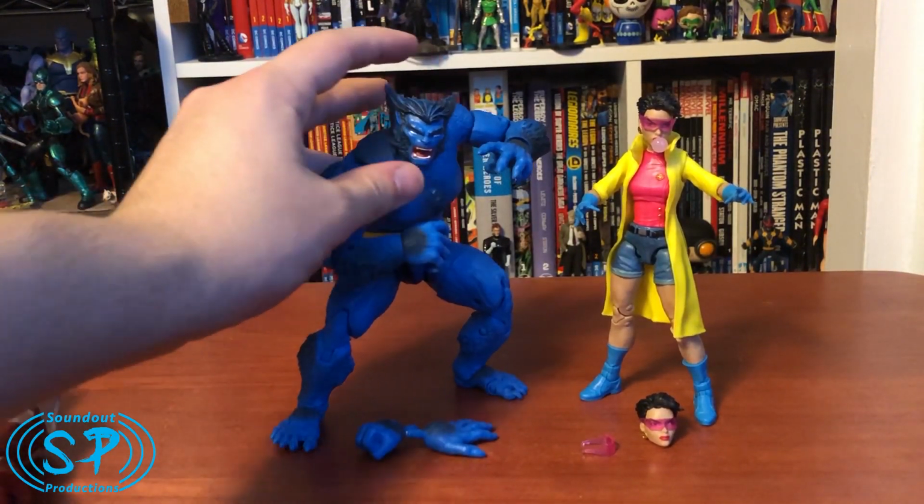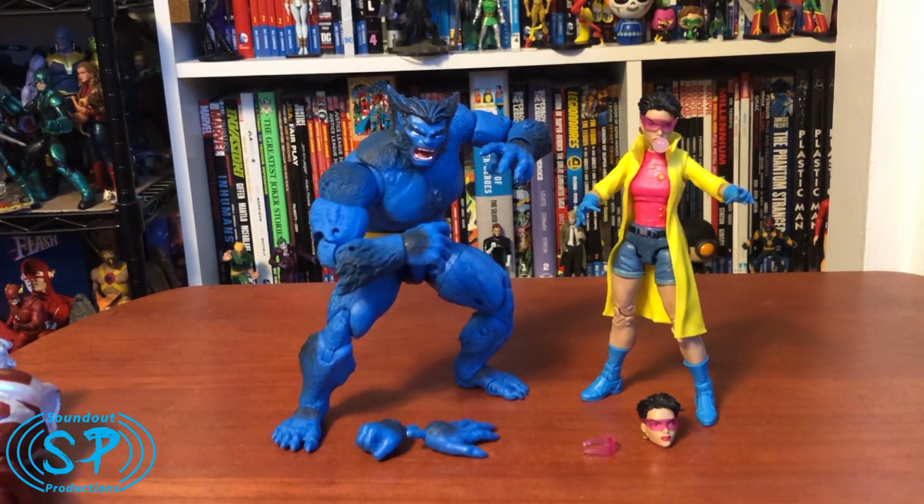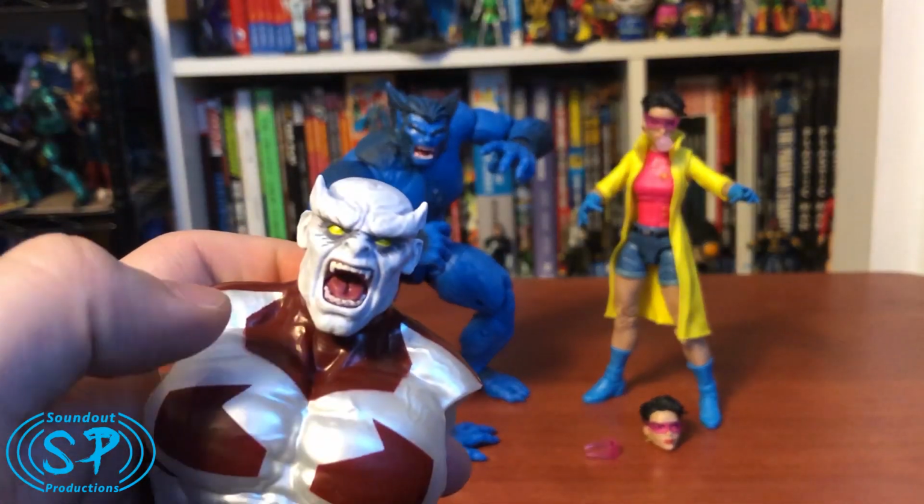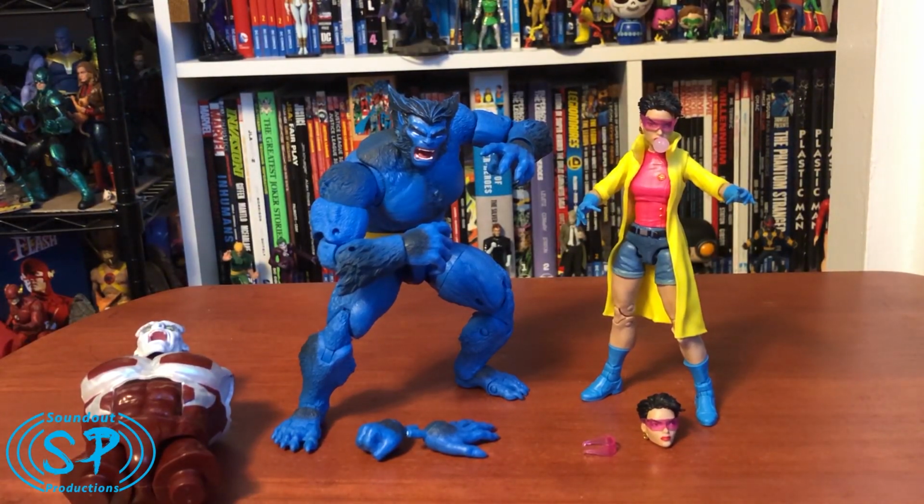Beast, much like Thing, impressed me: here's a 100% new mold of somebody that's slightly too big, but it still comes with 2 extra hands, and heck, he even came with a Build-A-Figure head. So that's some impressive stuff.